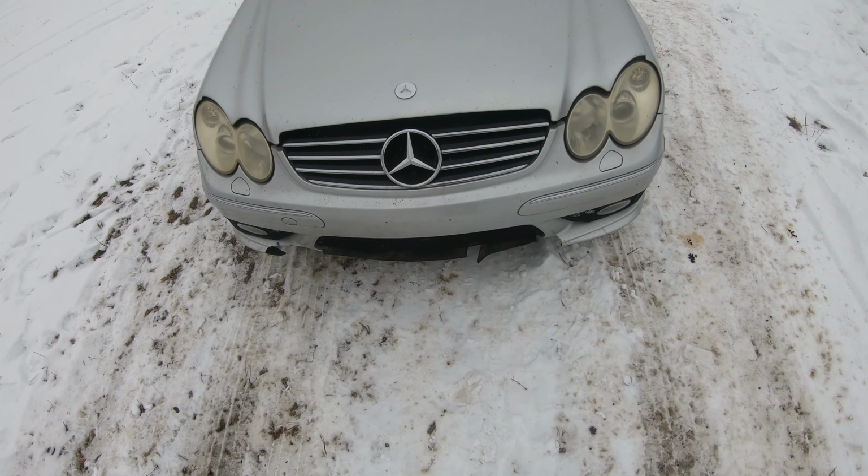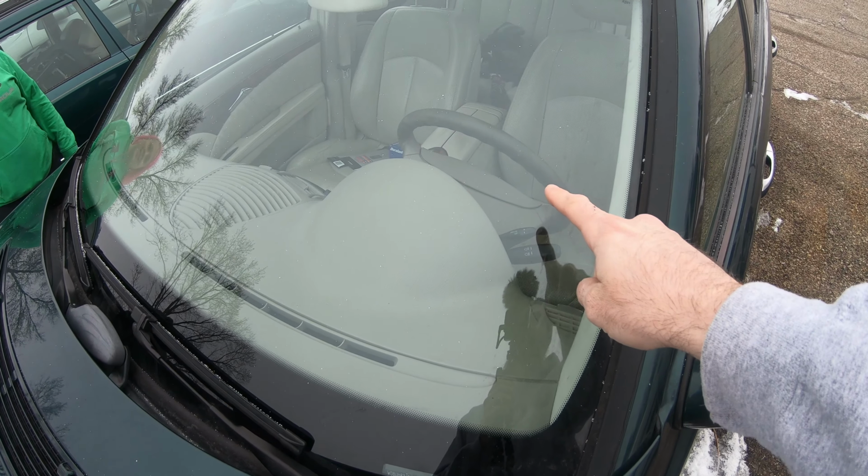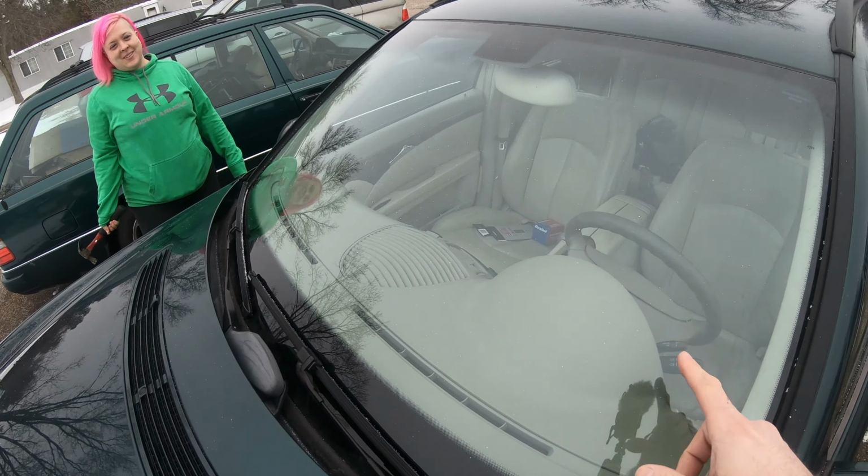And just like the other Mercedes I own, this one's got a cracked windshield. Busted windshield, broken windshield. Wait a minute, this one's not broken. I saw the messages, John.